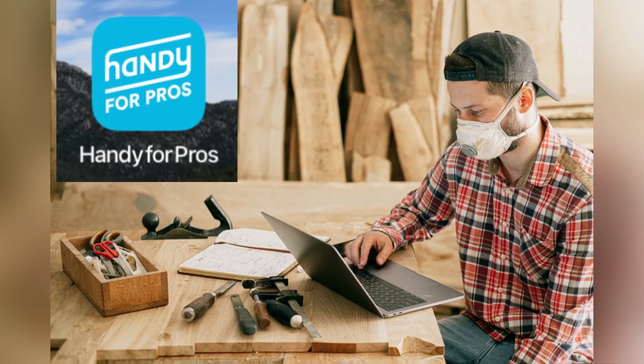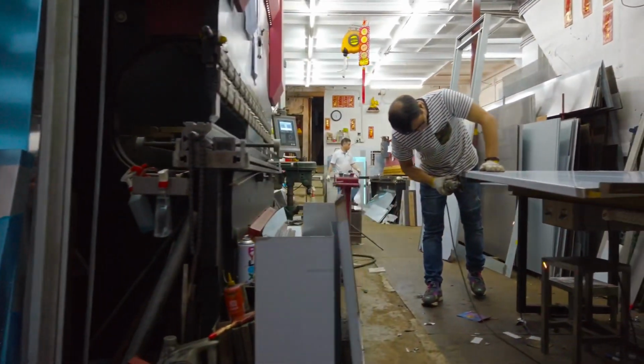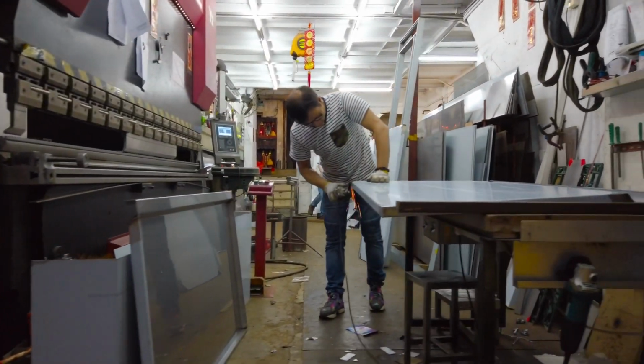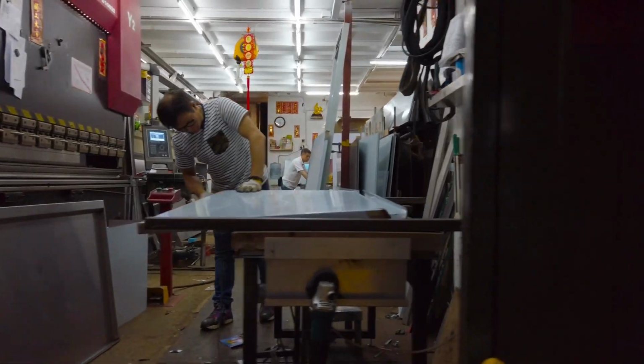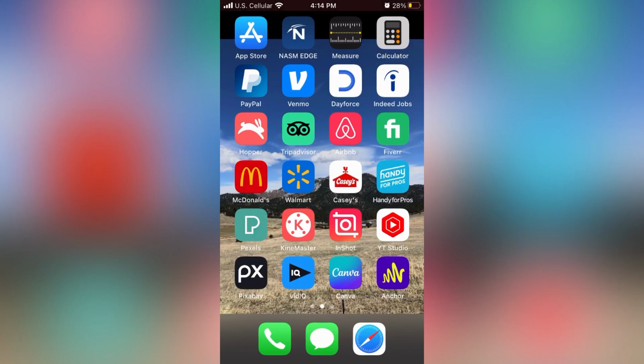I'm a pretty handy guy and I wanted to earn a little extra cash on the weekends. So you just download the app, create an account, and let them know what type of services you want to provide. It's nice because you're basically a freelance contractor and can set your own hours and when you want to work. So I'm going to do a rundown of what the app looks like and then my experience on my first job.